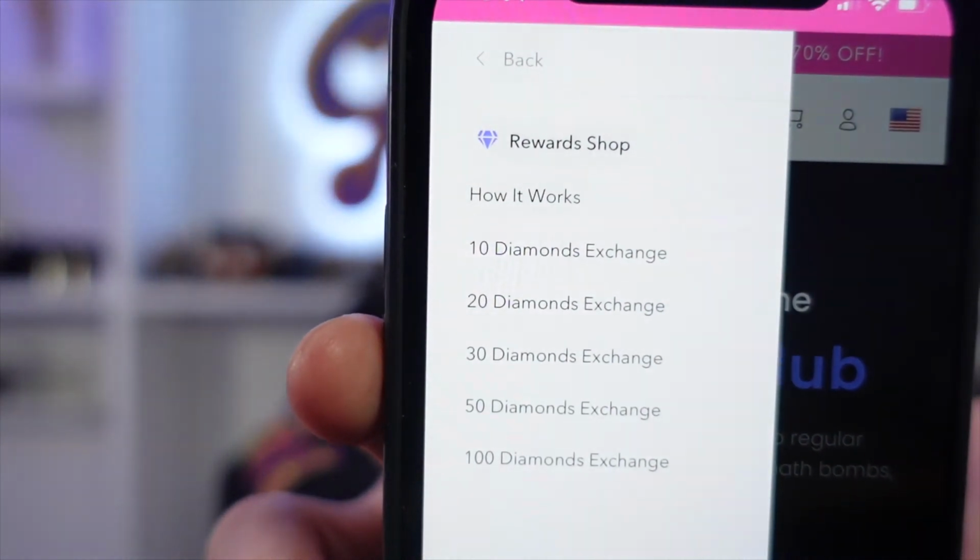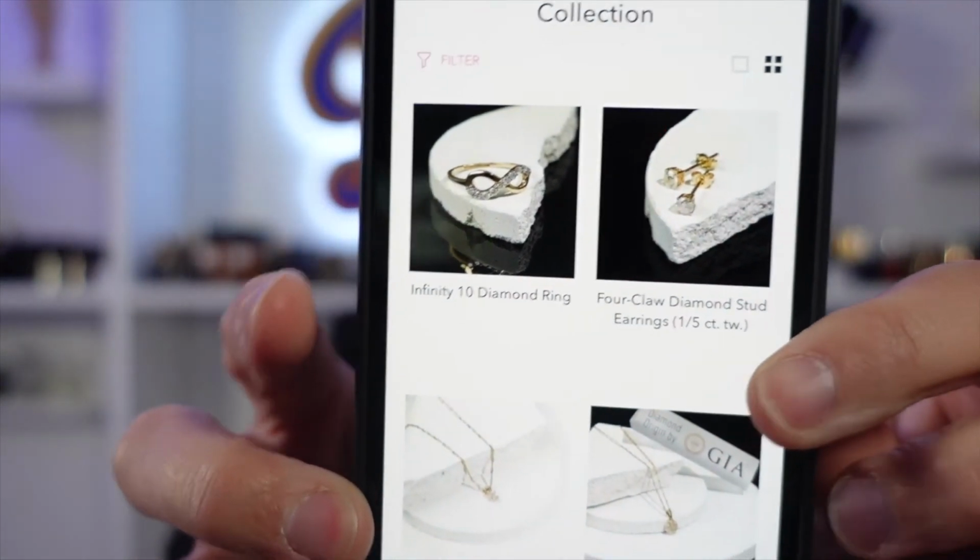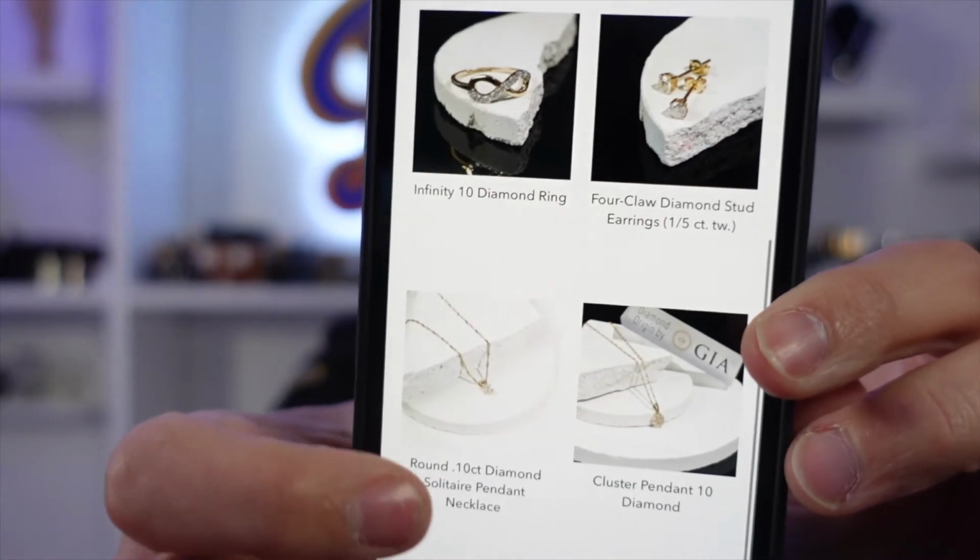So real quick, I just jumped onto their website and they have a reward shop, AKA a diamond exchange. So if you purchase a bunch of these candles or you become a member of their thing, I don't know if it's a membership, or if you just buy stuff and you trade in 10 diamonds, for 10 diamonds, you can get stuff like this. Bracelets, rings, things like that. That's a pretty cool concept. This is pretty cool. I think this was a very fun surprise, very cool concept.